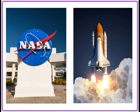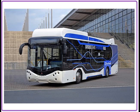Kelly works for NASA, the leading space organization in the United States. NASA uses fuel cells to provide electricity on spacecrafts. Engineers at NASA have been coming up with crazy ideas. They want to find a way to use hydrogen fuel cells to power school buses. Hydrogen fuel cells are being used in cars and other types of vehicles, but never a school bus. Regular school buses can then be replaced with hydrogen-powered school buses.